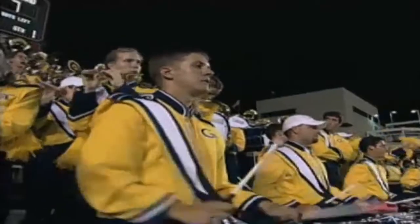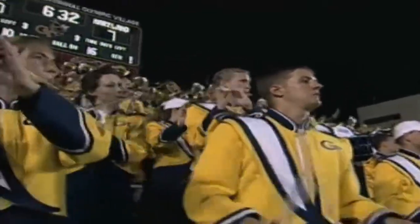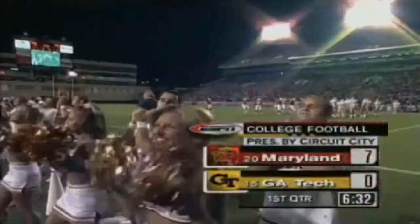Ricardo Wimbush and Ke'Aaron Fox wise to the fake field goal. So despite getting the ball in Georgia Tech territory, Maryland is kept off the scoreboard. 6:05 left in the opening quarter. 7-0 Terps.